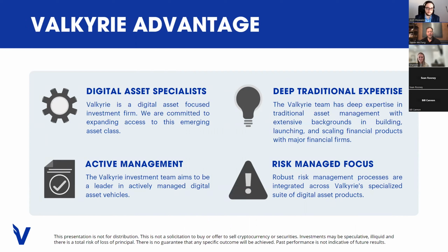Some of the things that make Valkyrie unique is that we are digital asset specialists. We have members of our team that have traded crypto since, in some cases, 2013. So they're crypto native, which also comes with deep OPSEC and technical skills. And our team also has deep traditional asset expertise as well, coming from firms like Guggenheim and UBS and even the World Bank, just to name a few.